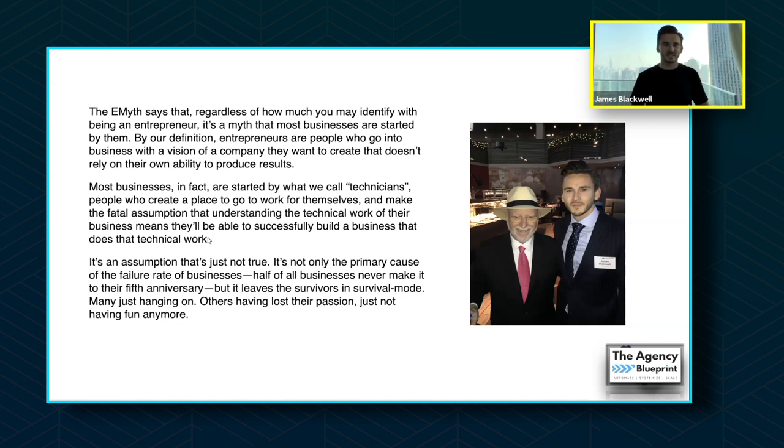And we want to start replacing you with systems and processes over time. You're not going to go away today and then suddenly be working on the business 100% of the time. But we're laying the foundations for you to build for the future and to give you the opportunity if you want to do that.